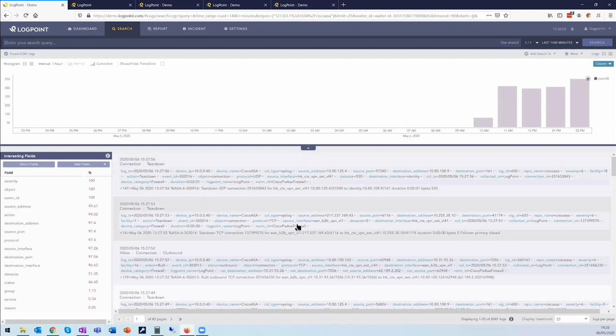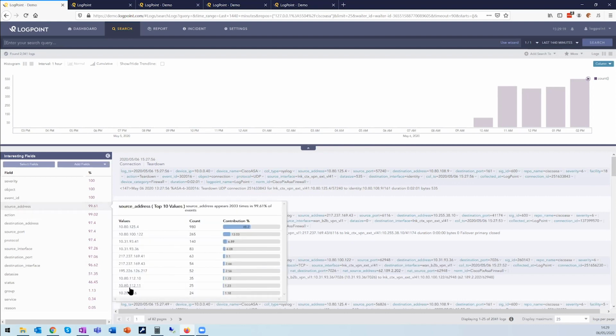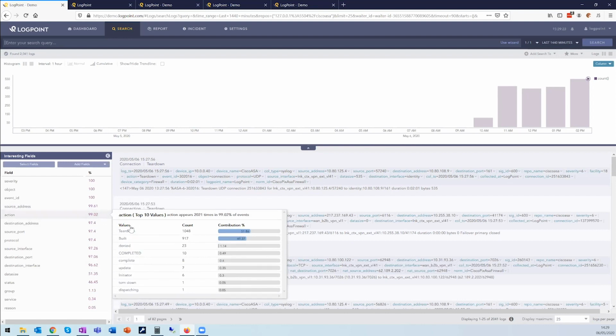And the challenge is, how do you figure out what's going on with something like this that keeps logging a message every few seconds? So firstly, you get these interesting fields on the left-hand side, which is quite useful. You can see that there's a few fields like action that are in almost all the messages, but then there's a few other fields, like data size, that aren't as common. You can click on these right from here and see, okay, what's the breakdown of the different source addresses that were in here, or indeed, what were the action messages.